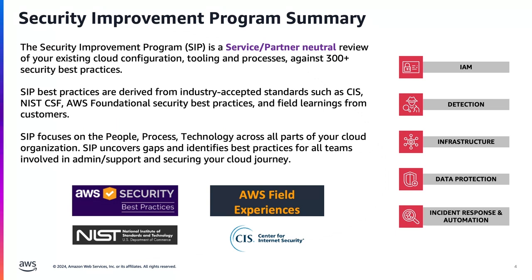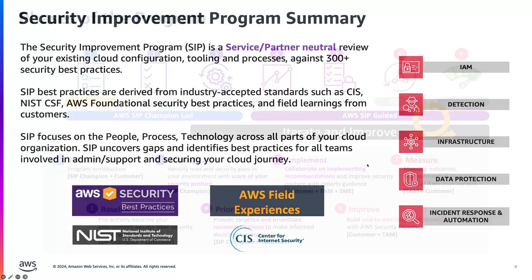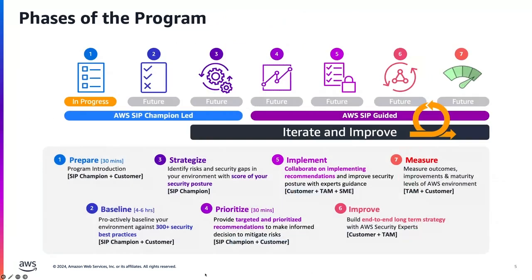And the SIP program evaluates across 5 different domains that are listed here on the right side: IAM, detection, infrastructure, data protection, and then incident response and automation. And so now that you understand what the SIP program is about, what does the process look like? And so there's multiple phases here in the SIP program. And so if you haven't had an introduction with your TAM before, I would recommend setting up an introduction with them to learn a little bit more about it and how you could leverage it within your organization.